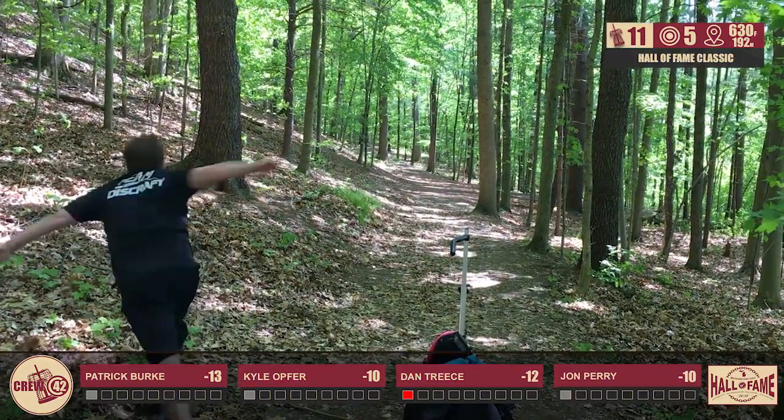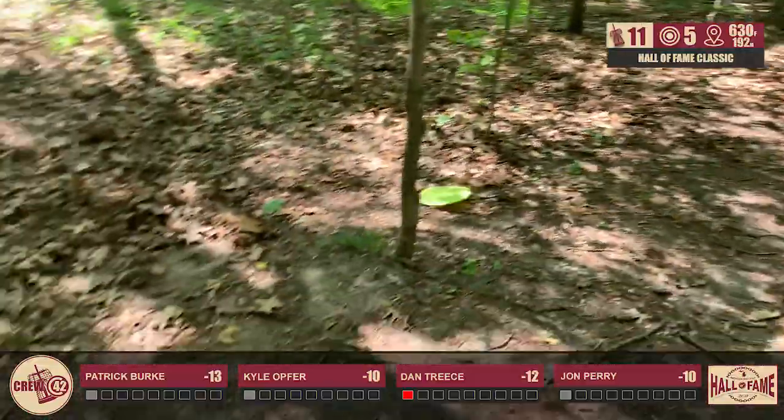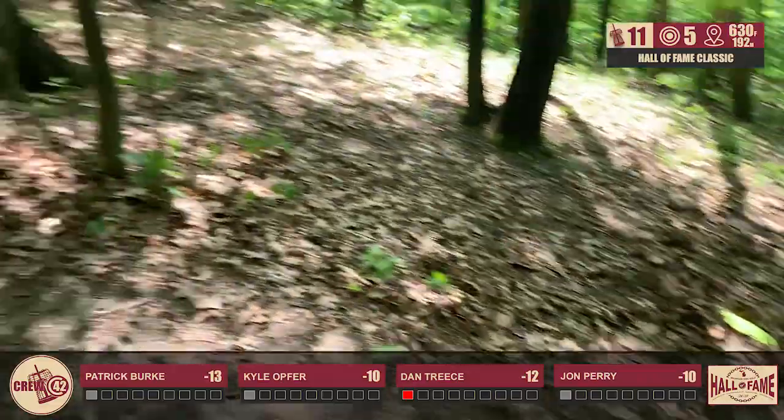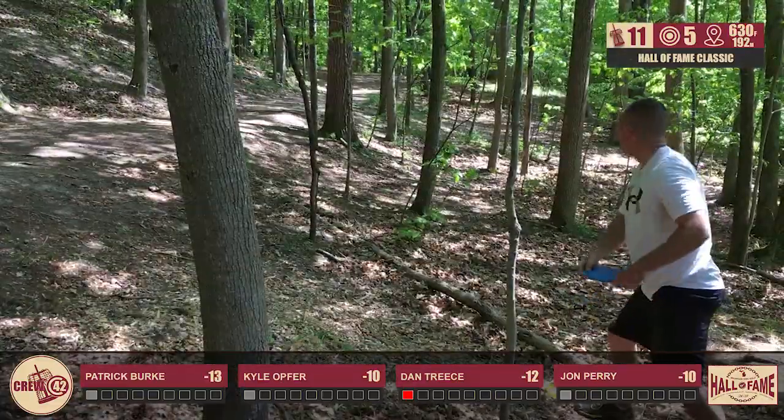Here's John here. This is a pretty good spot where he's at. Hug inside that tree if he can. Yeah, and that'll work. That's going to be in a good position to get up and down for a minimum. Oh, he's actually closer than I thought. He might have a run there.